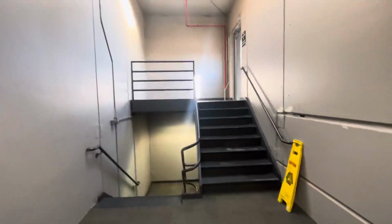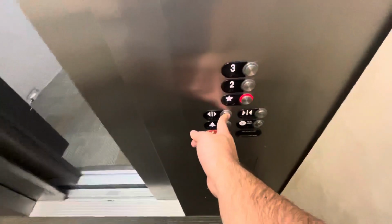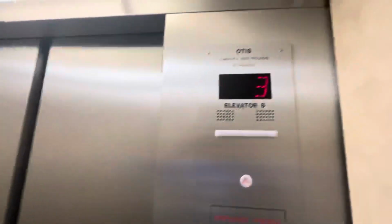And this is what you call an ADA fail. Look at that. That is actually kind of inexcusable right there in today's world. Back down to 1, we'll see if door close works. It does not work. Yeah, the weird thing is the air is blinking like that. All right.